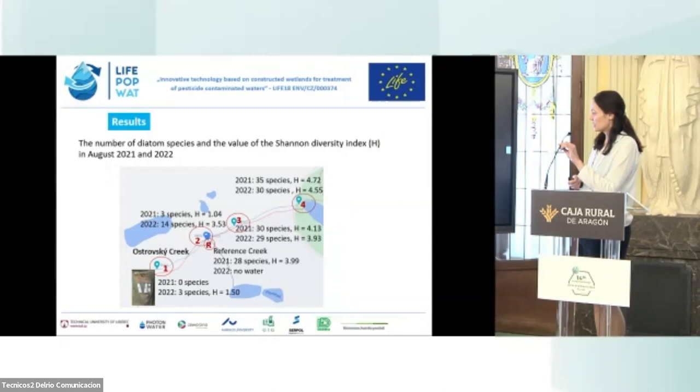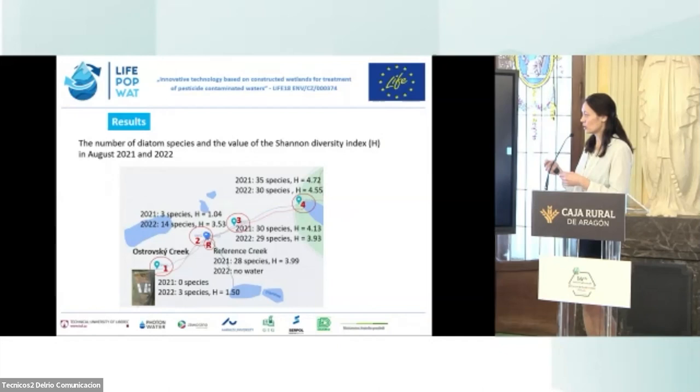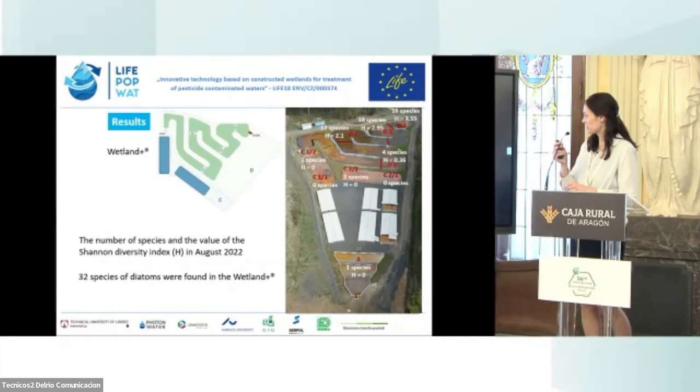And last year there were more species in points 1 and 2. The numbers of species were higher after the wetland technology was started than one year before. In sites 3 and 4, the numbers of species were similar in both years, before and after the start of wetland technology.